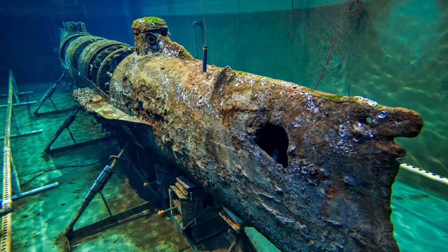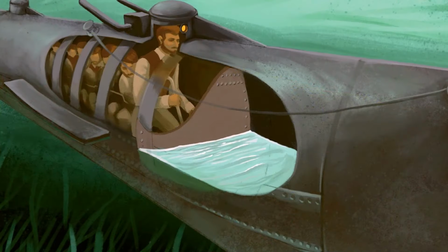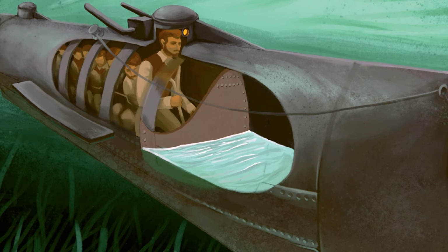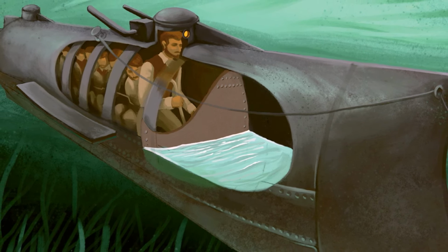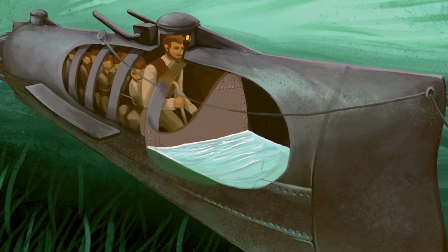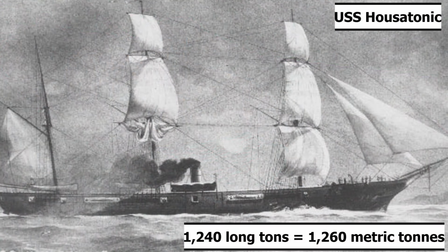On the evening of February 17, 1864, H.L. Hunley made her first mission against an enemy vessel during the American Civil War. Armed with her spar torpedo mounted to the wooden spar on her bow, she was heading in to lift the blockade of Charleston, South Carolina by destroying USS Housatonic in Charleston Harbor. This was no easy feat.